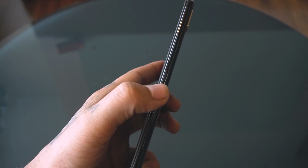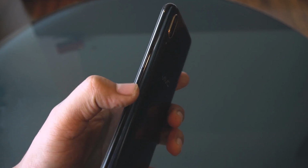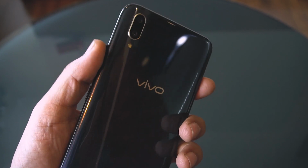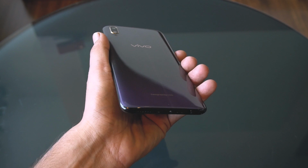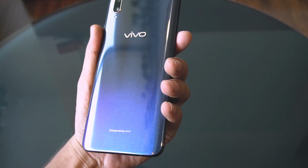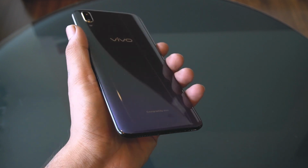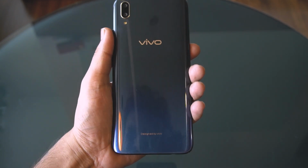The buttons themselves are pretty good and tactile, and I am nitpicking here clearly, but I myself love wider buttons, but that doesn't mean that I had any problems with these. That's just what I feel. So overall, coming to the design, I think it's a very beautiful, gorgeous looking, unique design. It's not as sturdy as some other phones out there, but if you're someone who values good looks and aesthetics over a sturdy design, then the Vivo V11 Pro should easily be your pick.